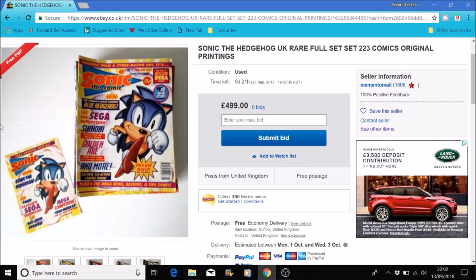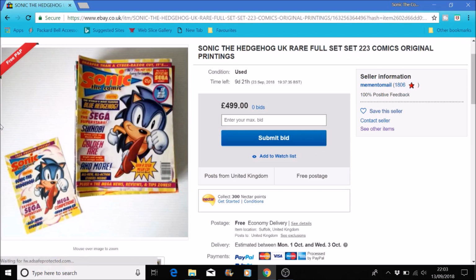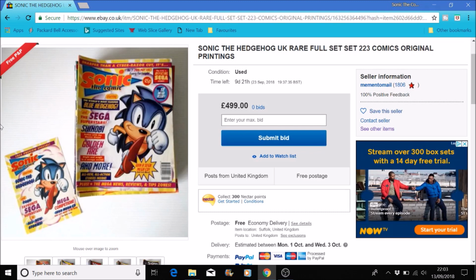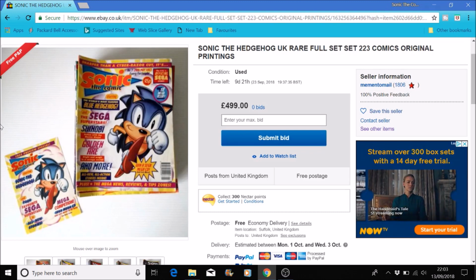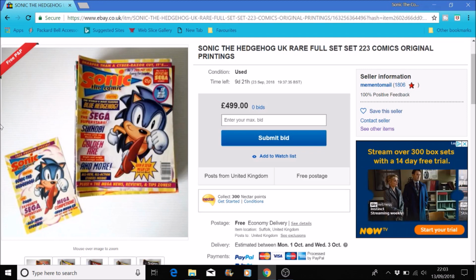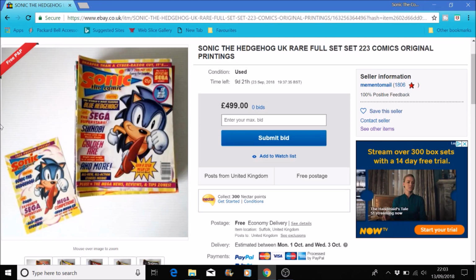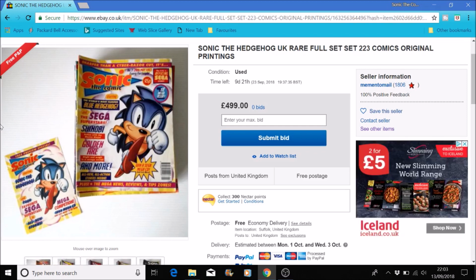There's also another listing that this seller's selling that I will show you in just a moment. Now, the first thing you're probably looking at is the price, and £499 is a lot of money. My honest opinion is that I'm not sure it is going to sell at that. You have to be a collector with quite a large amount of income to spend that on one purchase. But there are some collectors out there. There are statues out there that are more money than this, Sonic statues even.